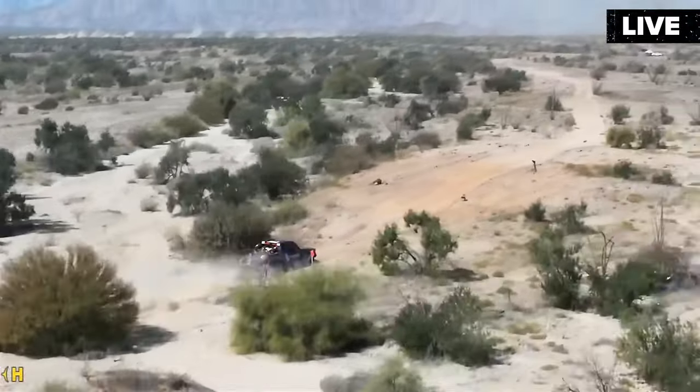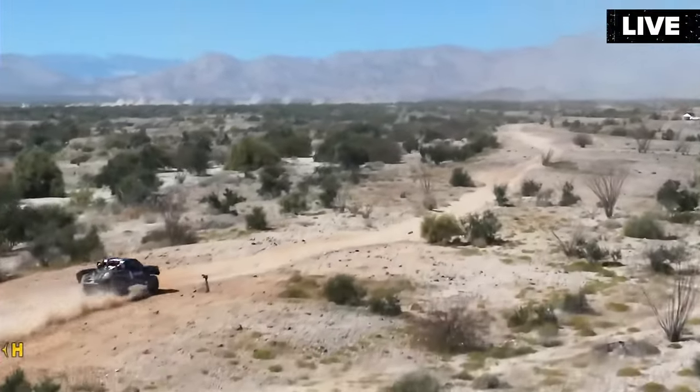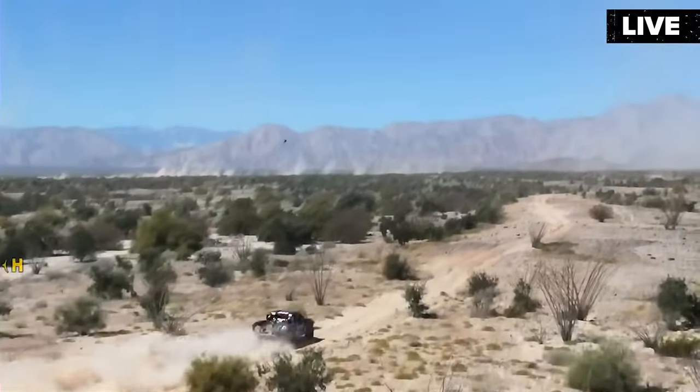Yeah, holes are getting a little deeper. Ledges are getting a little bigger. It's going to be cool to see how everything unfolds later on today, like I said, after the aluminum trucks get out there and do their thing.